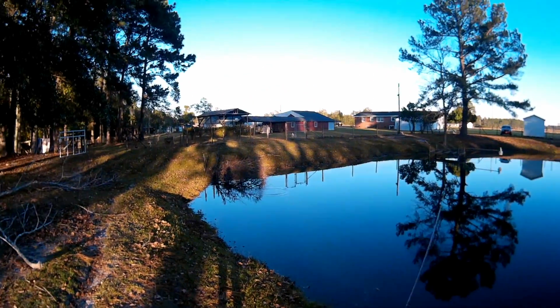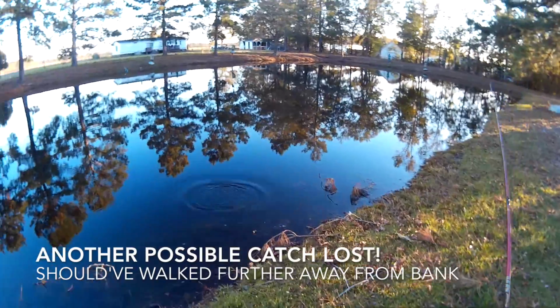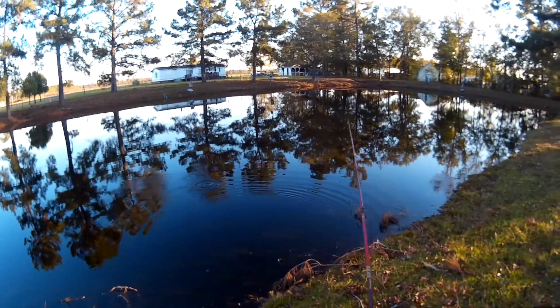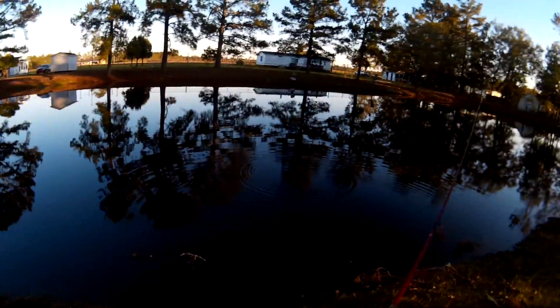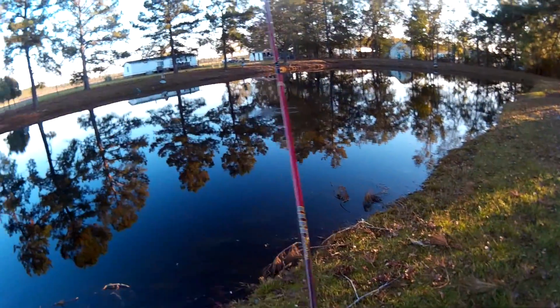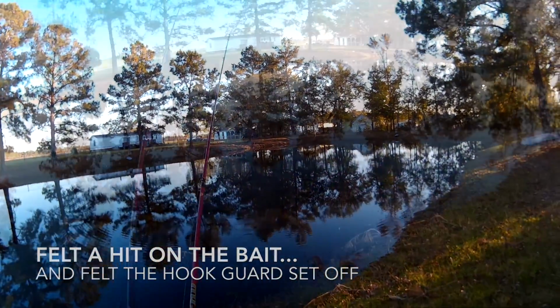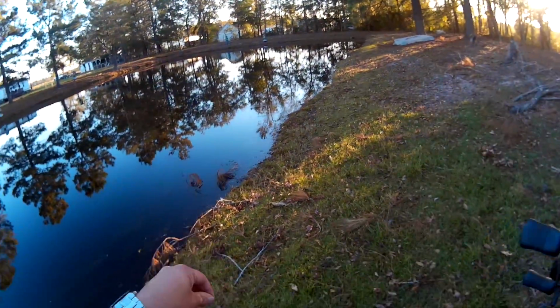Cast back on that same spot I caught that other one. Whenever I'm having a, oh man, there was a fish there. This is why you guys don't like just walking along the bank and letting the fish see it, because that was a, oh, there's a bite. Oh wow, it took the worm.